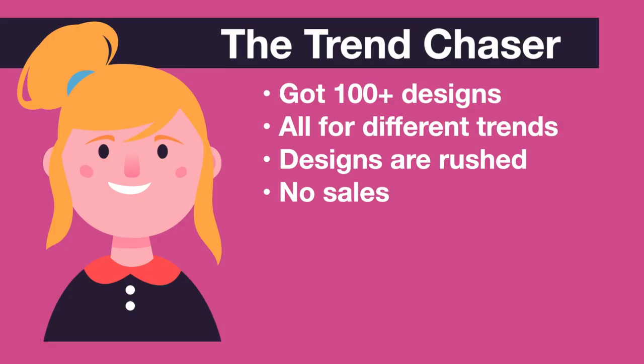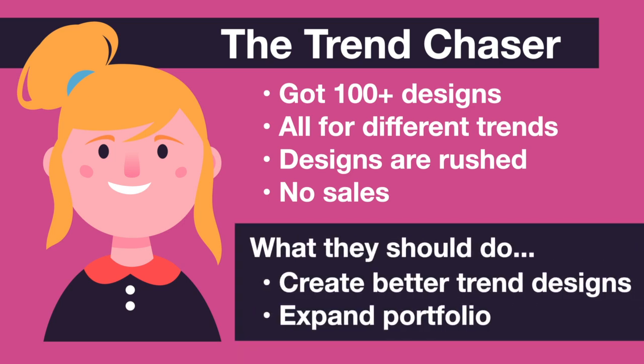So the next one, the trend chaser. So this is the person who got about 100 plus designs, but they're all for different trends, hoping that one day they'll get a sale from getting trends, but the designs are super rushed. So they just want to, like, here's the trend, I'm going to make a design. Here's a trend, I'm going to make a design, and they have no sales. Now, what do I suggest for this person? This is what they should do.